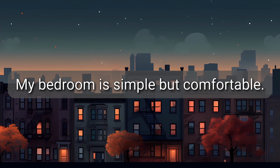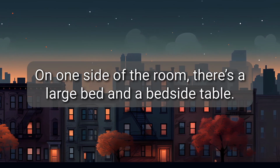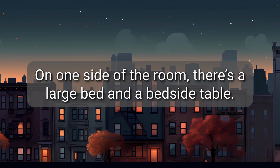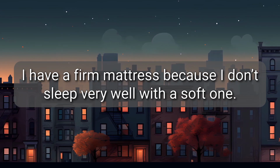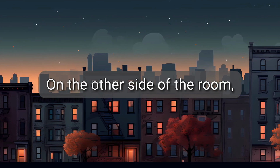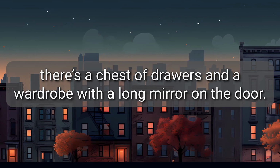My bedroom is simple but comfortable. On one side of the room, there's a large bed and a bedside table. I have a firm mattress because I don't sleep very well with a soft one. On the other side of the room, there's a chest of drawers and a wardrobe with a long mirror on the door.